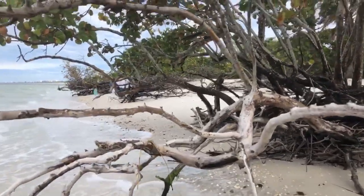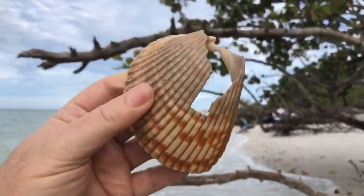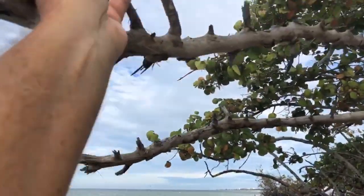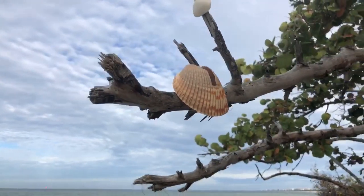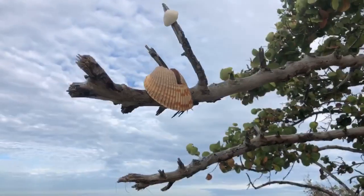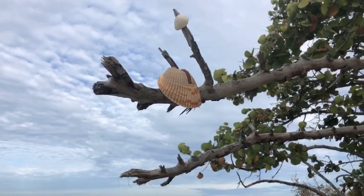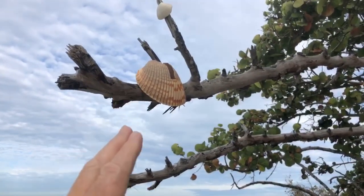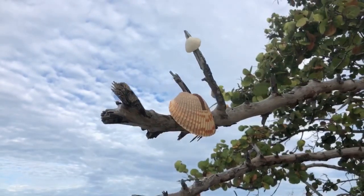But people, they'll take a shell like this. This is a nice one here. This is an old cockle shell. They'll hang it up on a branch here on one of these trees out by the water. Sometimes they'll say a prayer for someone. Sometimes they'll make a wish, but a lot of times people hang these shells in memory of a loved one who's passed away. You can see there's another one above it there.